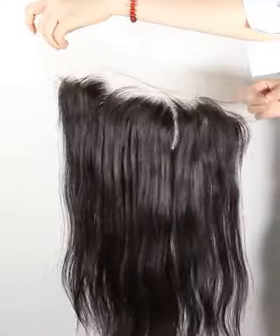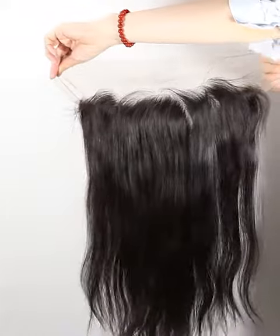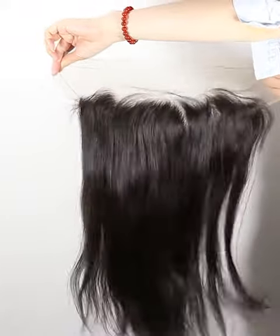Today, we would like to introduce our lace frontal to you. Hope that you will love it.